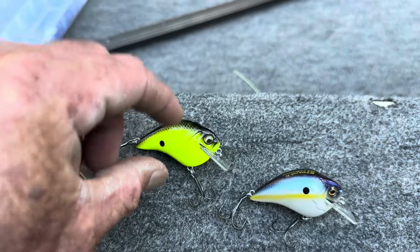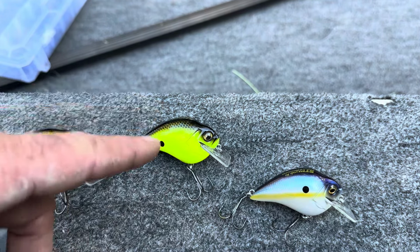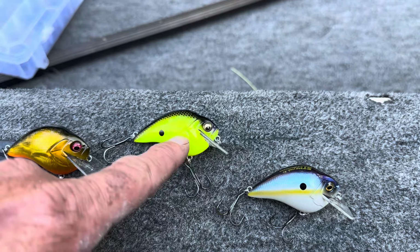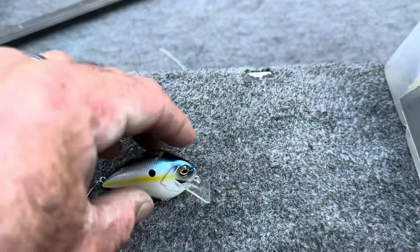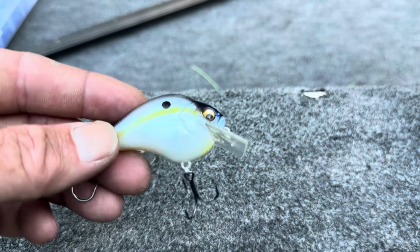This is also a good choice, guys, if you happen to get an early fall day where it's raining or early in the morning. So those days that are rainy and dark, this is a really good color. And this is usually the color I start out with right off the bat in the morning when the light levels are low.